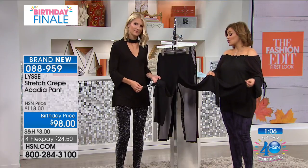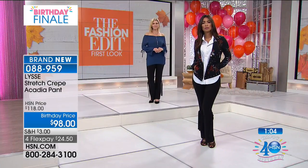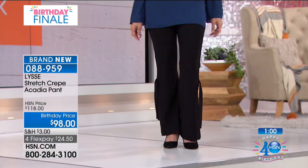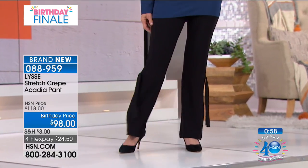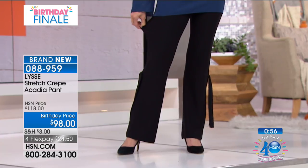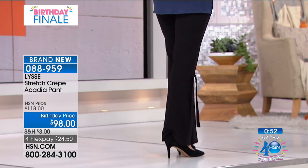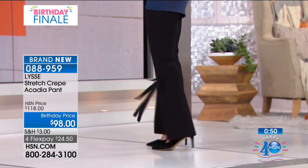I have sizes extra small through 3X available. This is a machine washable pant. You line dry it, so toss it in the machine, line dry. Approximate inseam is 31.5 inches in the length. It is 93% poly, 7% elastane, and we've slashed $20 off.